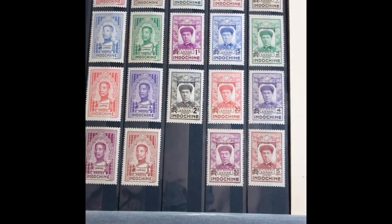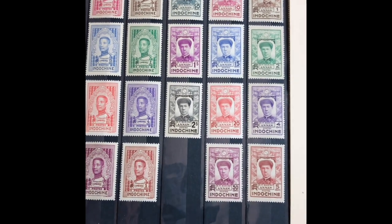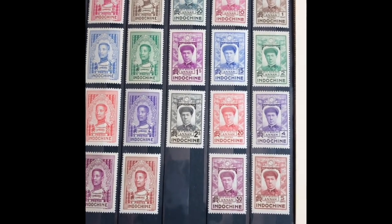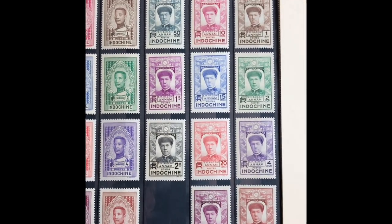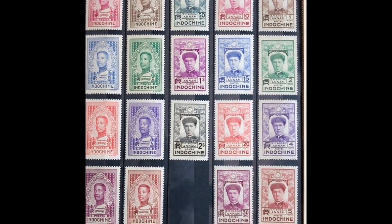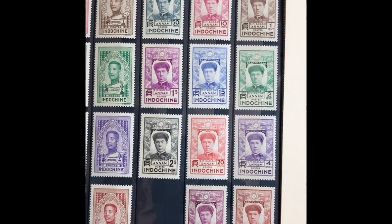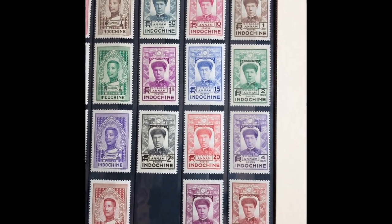Hi everyone. The next collection of stamps from Indochina were issued in 1936. It has 11 stamps of Emperor Bao Dai from Vietnam, or Annam at the time, and then King Sisowath Monivong from Cambodia. The first series is 11 stamps of Emperor Bao Dai. These were used in Annam province in Vietnam at the time.